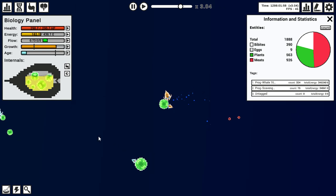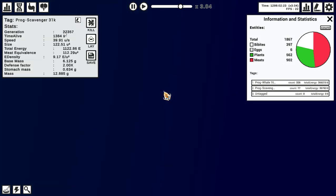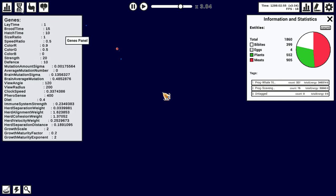I'm just going to try to keep this one alive for a little while because it is 1300 seconds. It's the oldest one that I've found through this click-through. We are at 32,357 generations now. This is over 1,000 generations since 3 days ago when I started this. And this is all with the body mutation set to 0.